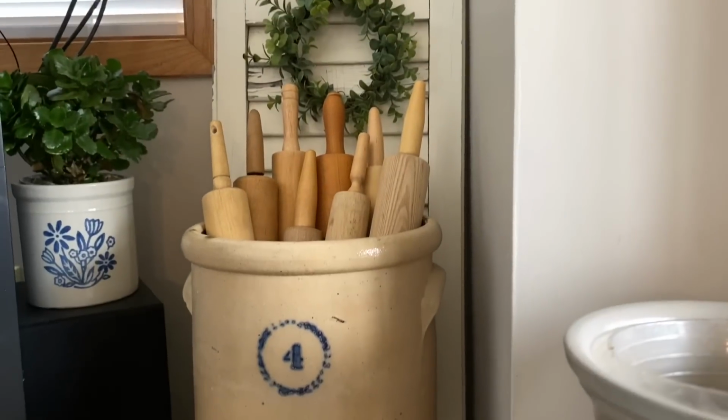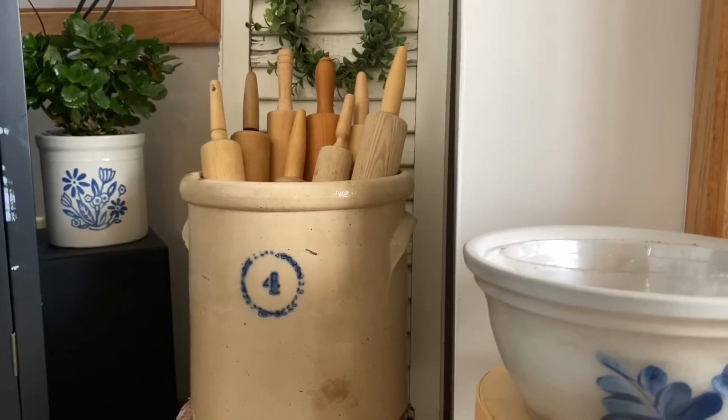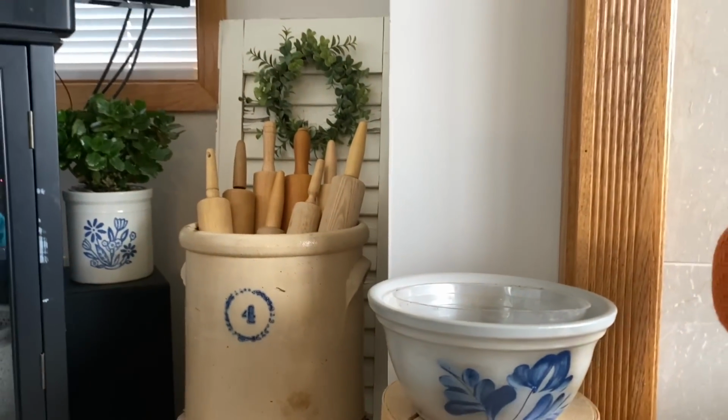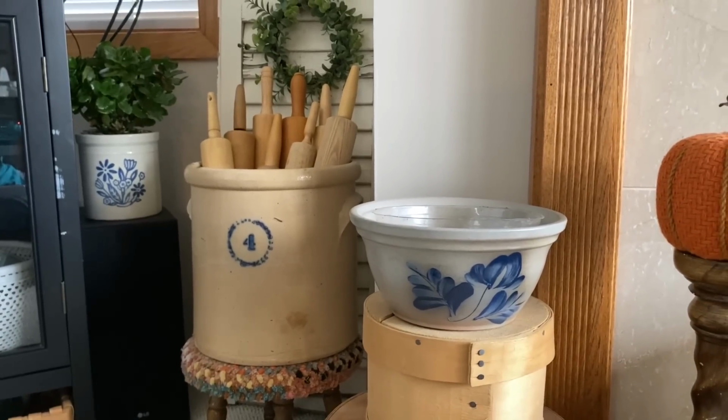And this is my crock. You'll see this coming up in a haul in the coming week, but this is where I'm keeping all the fantastic rolling pins that I find at the bins, like the one I found this week. Don't they all look great together in my crock?